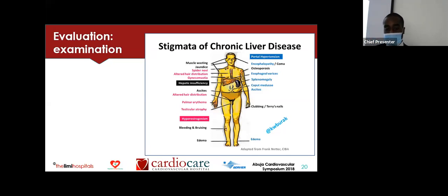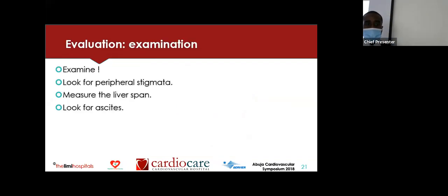I won't go into the details of this because of time. Okay, so we should examine the patient thoroughly, we should look for peripheral stigmata, make sure you measure the liver span, even though it's not a very reliable clinical sign, but we should measure as much as possible, and you should look for evidence of ascites, because by the time you see that, the game changes, and the aggression with which you pursue completing the patient's evaluation is more.